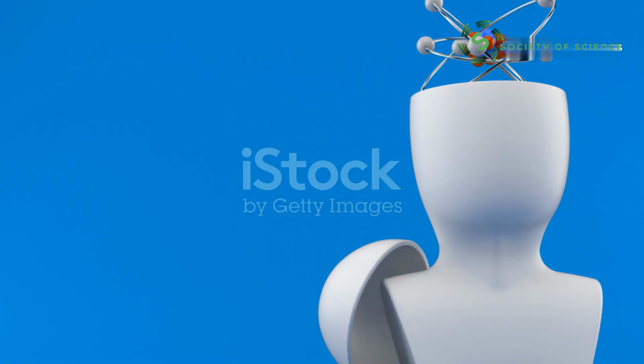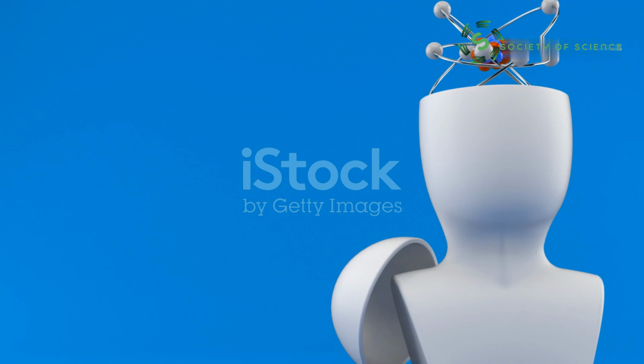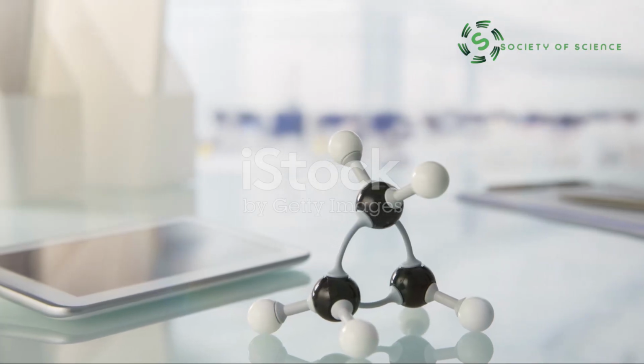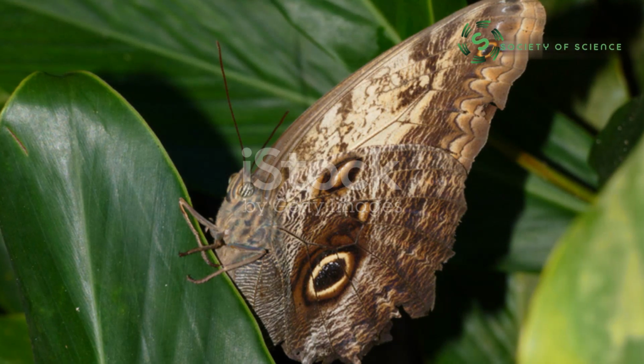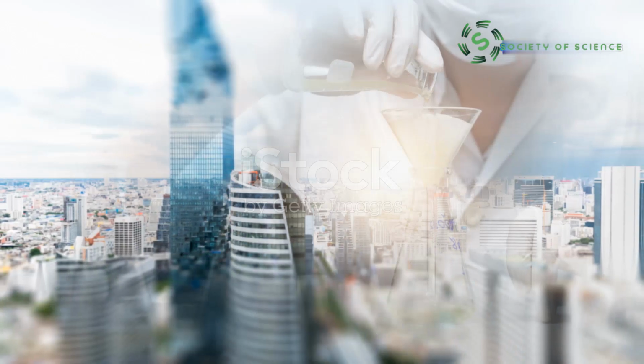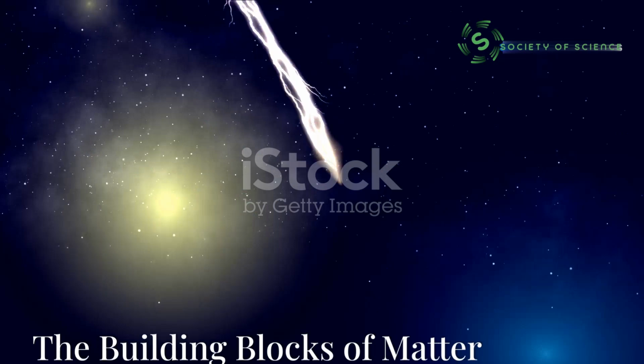Understanding both chemistry and physics is crucial to grasping the complexities of our world, from the smallest atom to the largest star. It allows us to appreciate the elegance and interconnectedness of the natural world and empowers us to unravel its mysteries.